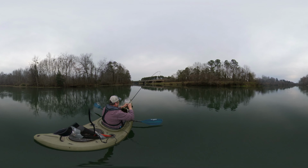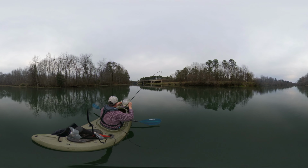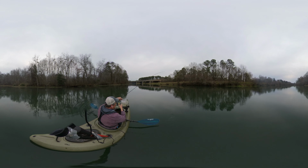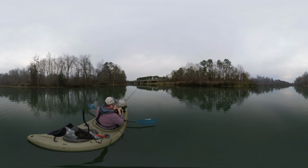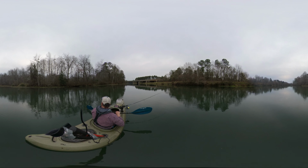So I want you to notice that at this point, I'm starting to get low on minnows. So I just caught that fish, too small, but I left the minnow on there, and I think this is where I start to see how many fish I can get off of one minnow, even if it's not alive. So that was pretty much a dead minnow that I just dropped back down there. But let's see how many fish I can catch on that minnow.